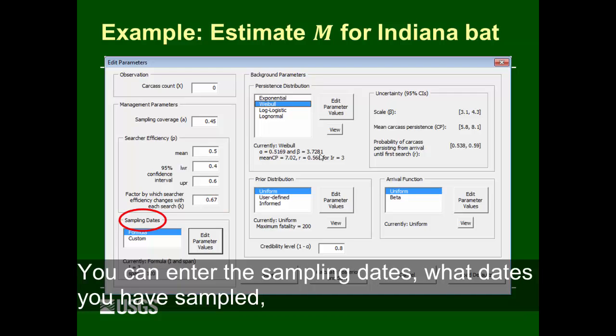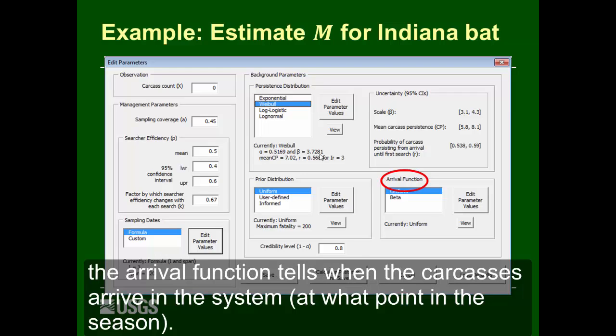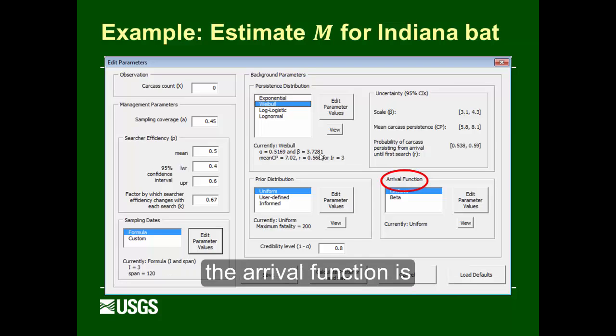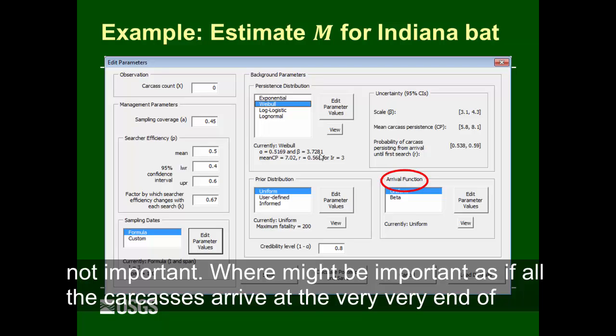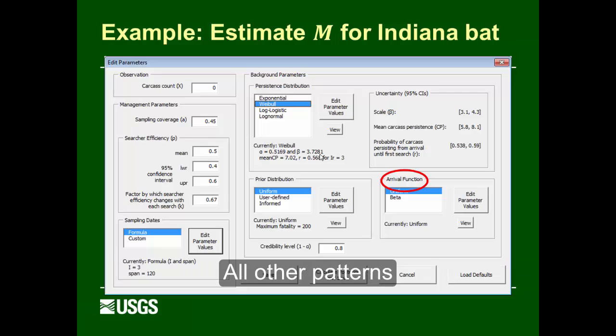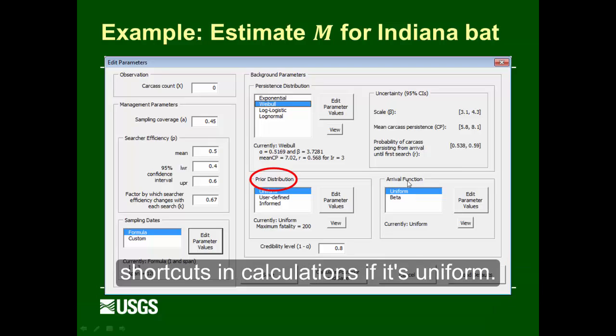You can enter the sampling dates, what dates you have sampled. Enter an arrival function. The arrival function tells when the carcasses arrive in the system, at what point in the season. In most normal circumstances, the arrival function is not important. Where it might be important is if all the carcasses arrive at the very, very end of the monitoring season, or if they all arrive at the very, very beginning of the monitoring season. All other patterns really will not have much of an impact in most cases. So in that case, we just pick the uniform, which is the simplest. And we can take some shortcuts in calculation if it's uniform.